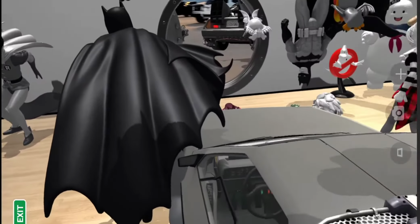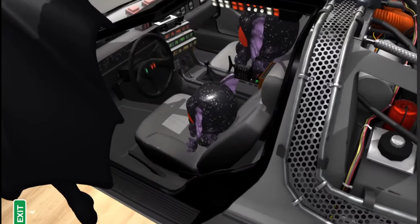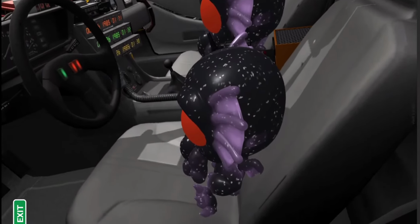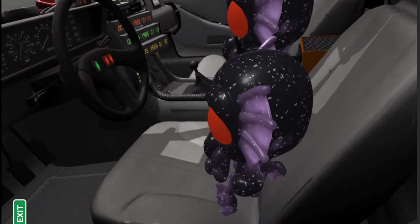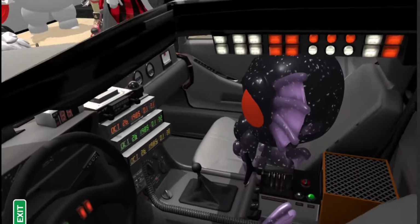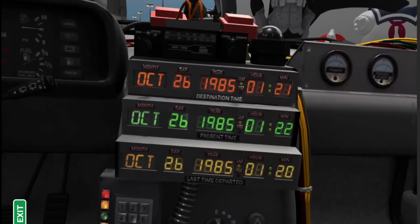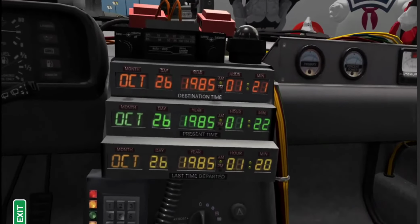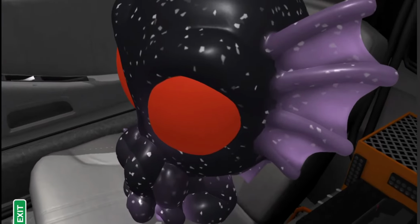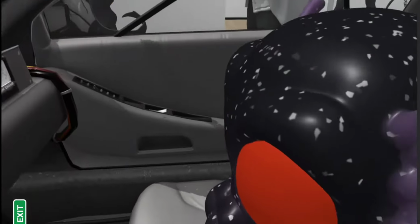All right, let's check out what's going on in this DeLorean here. Double Cosmics in the DeLorean? Are you kidding me? They weren't there when I left. I don't know what they're up to, but they're going to be talked to later. Yes, they are. 1985. Remember that? Who remembers 1985? Cosmic does. He sure fucking does. Let's pop this door and get the hell out of here.